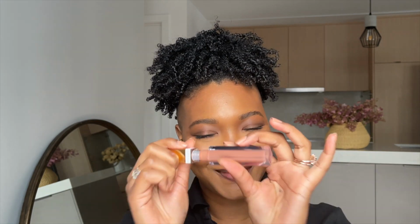Pretty comfortable on the lips. Looks good so far. Can't complain. Now you could just wear this with a gloss and call it a day. I think it's beautiful. Looks really nice. I like it. Time for the gloss.